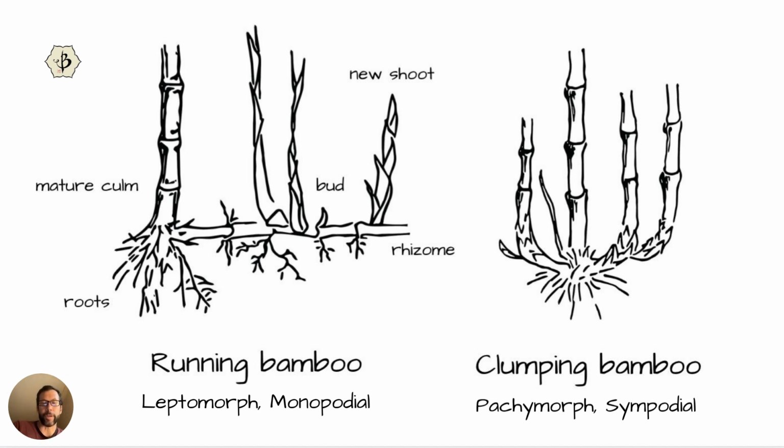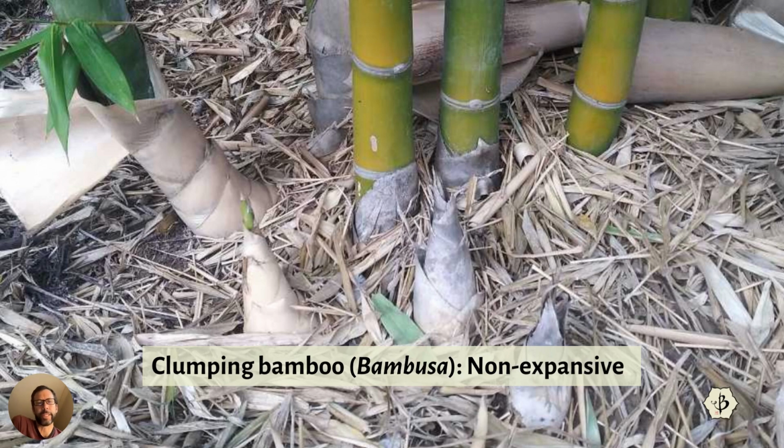Here's some pictures of some clumping bamboo. This is the base of a Bambusa oldhamii, a very popular species of bamboo. It's a subtropical, so you don't need to be in a tropical zone to grow it, but you do need a relatively warm, temperate, mild climate. This picture is from San Luis Obispo County in California. Southern California is great for Bambusa species.